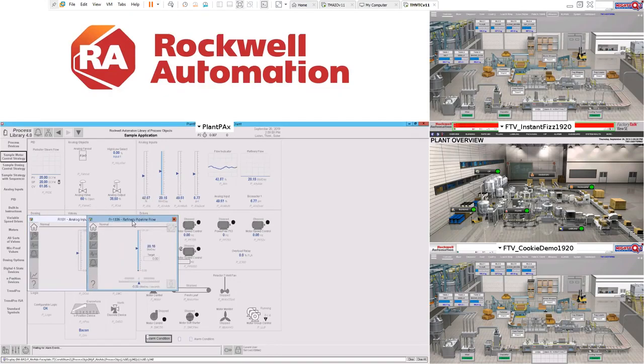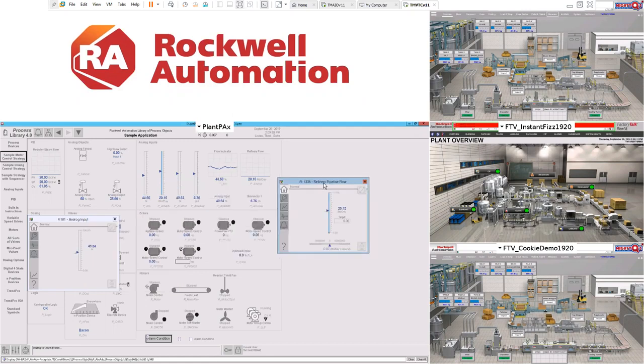This is a little bit of movie magic for the people over here. This is running on my laptop versus that one, just because we wanted to be able to show the people online. All I'm running is the newer PlantPAx library set that we were talking about, the 4.1 process library. There's sample code inside of that, and I'm just running it off of Emulate.